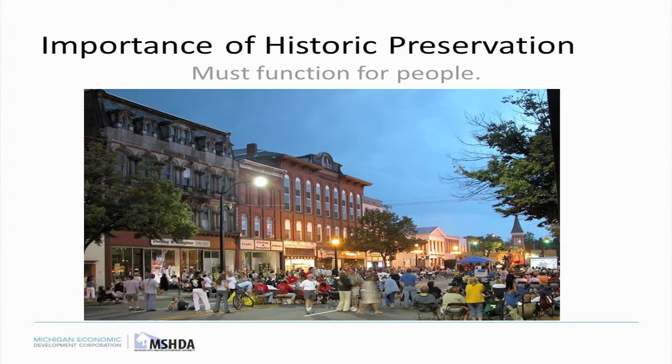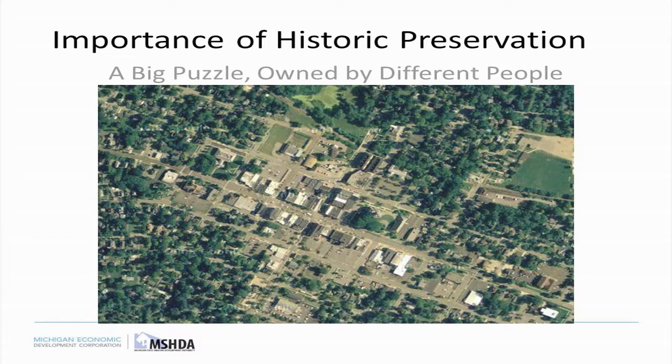And the buildings and the downtown must function for the people. There needs to be areas of activity, there needs to be clear circulation, there needs to be clear wayfinding so that the downtown area functions for the community. And downtowns are big, complicated things. Not one person owns all the buildings downtown. You have governmental entities, you have civic organizations, you have employers. So there's a lot of things that have to come together. And that's part of the Main Street program. We try to have a managed downtown, just like malls have managers, so we can manage the growth and the activity downtown.